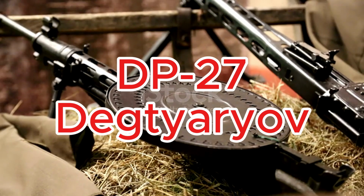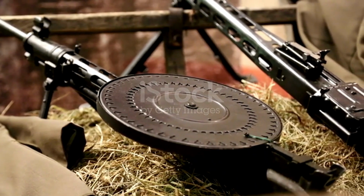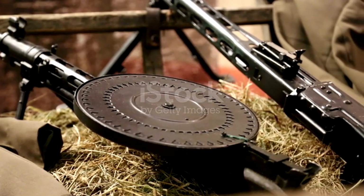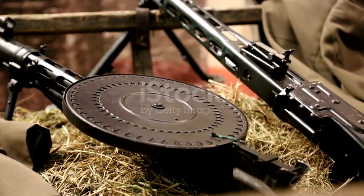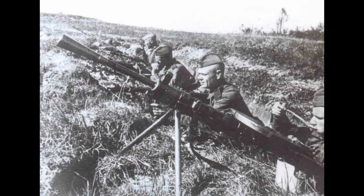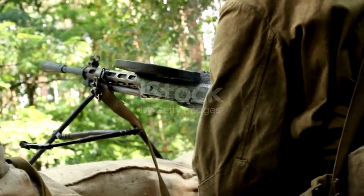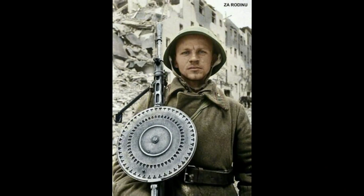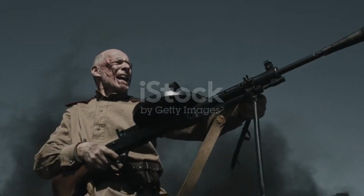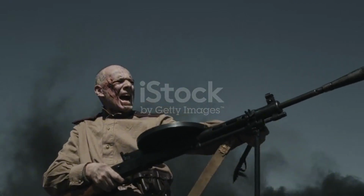To provide the Red Army with mobile suppressive fire, the DP-27 light machine gun was a crucial addition to Soviet infantry units. Also known as the Degtyaryov, this weapon's distinct feature was its top-mounted 47-round pan magazine. The DP-27 was chambered in the same 7.62 by 54mm R round as the Mosin Nagant, making logistics easier. It was reliable in the mud, snow, and dirt of the Eastern Front, although the pan magazine did make it a bit cumbersome to reload during battle. Still, its durability and firepower made it a favorite among Soviet gunners, especially when combined with its relatively low weight compared to other machine guns of the time.